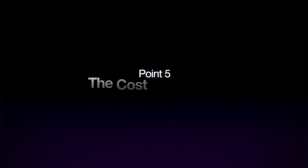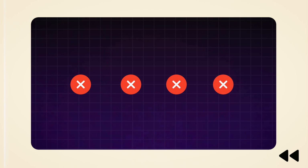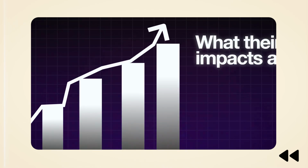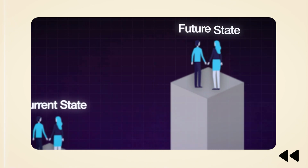Point five, the cost of inaction. So often sellers look at the return on investment, and buyers are looking at that too. But it's our job as a problem-centric seller to talk about the cost of inaction. What happens if a business chooses status quo? It doesn't take action. You've already uncovered what the problems are. You have uncovered what the impacts are, what it's stemming from and the root causes. You understand the current state, you understand the future state. So you've got a gap.